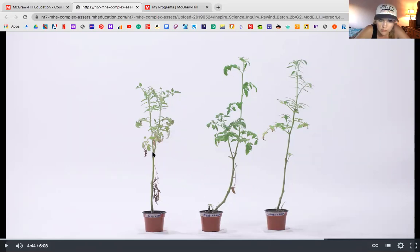Look at these wilted ones right here. Some of these look a little dead. This one has a little brown. This one doesn't really, but there's a little brown right here.